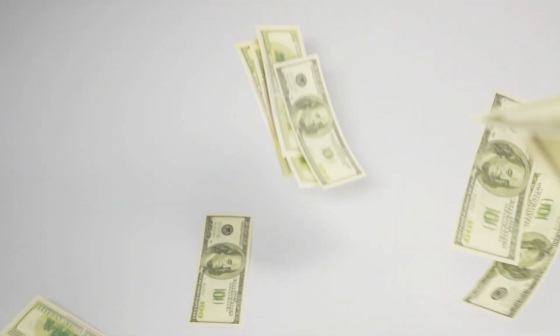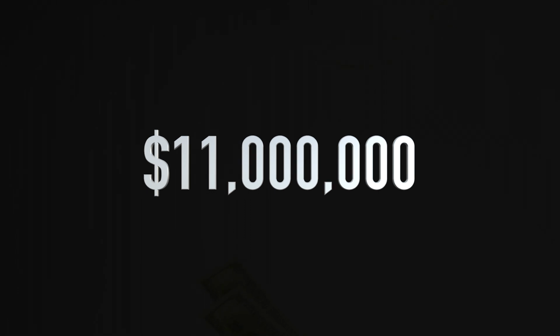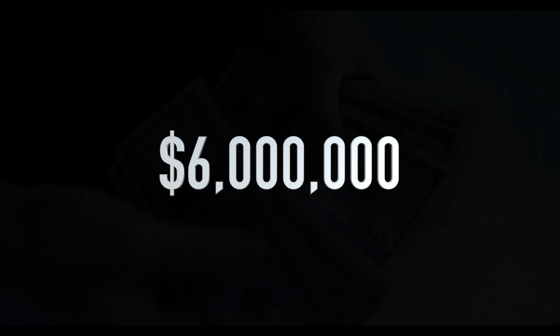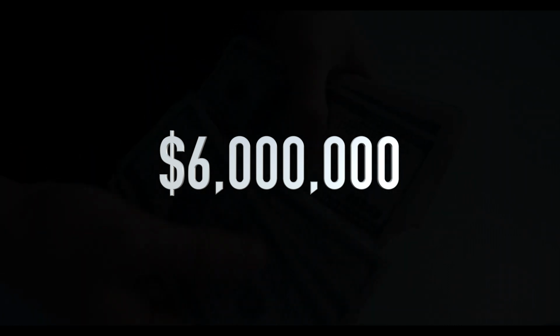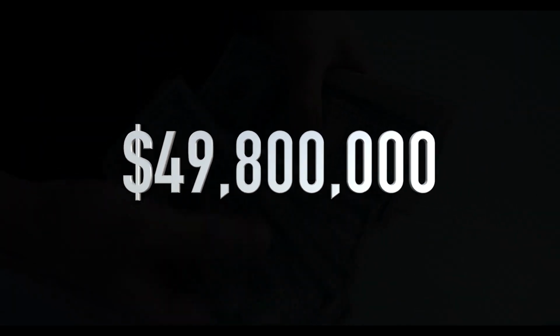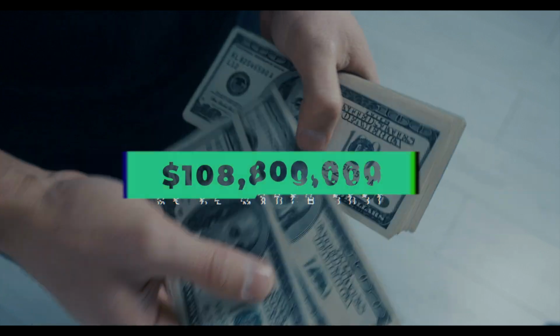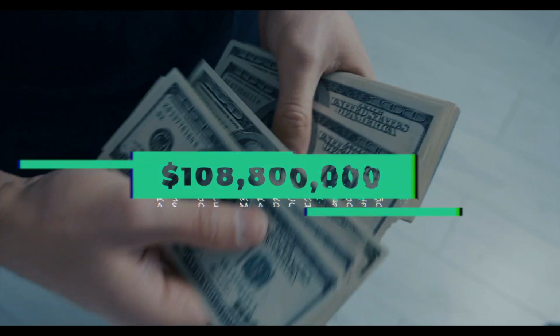Movandi has also raised a few debt financing rounds. So in January of 2019, Movandi raised $11 million of development capital from Optimal Investment Group. This was a debt financing round, so no equity was given. In August of 2019, they raised an additional $6 million of venture funding in the form of convertible debt from undisclosed investors. This brings the total raise to date to $49.8 million. And as of March 2020, Movandi's valuation is $108.8 million.